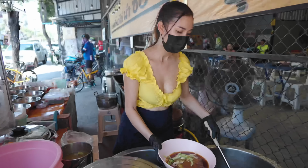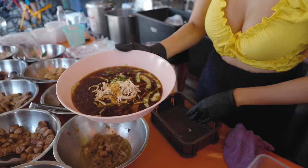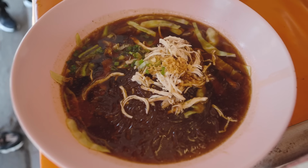Let's go. So you get the base noodles and then you get to load it up with the buffet of exactly what you want.